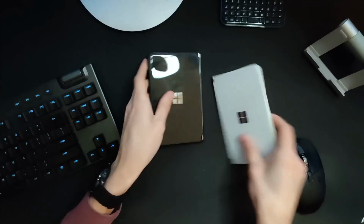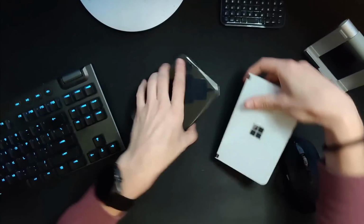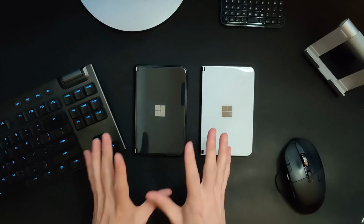No breakage there, some breakage here, and then it landed, I'm telling you, it landed on the exact same spot. So in terms of build quality, I'm going to give that one to Duo 2. Something else about Duo 2 that I think is a little bit better is the hinge feel.